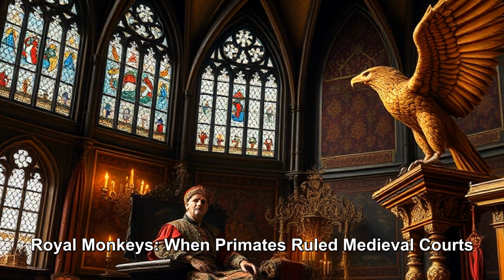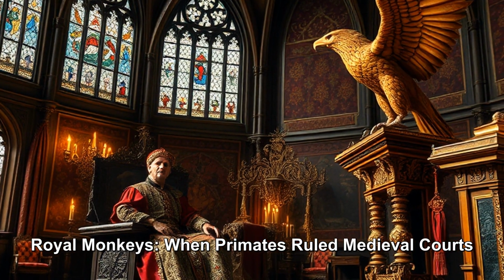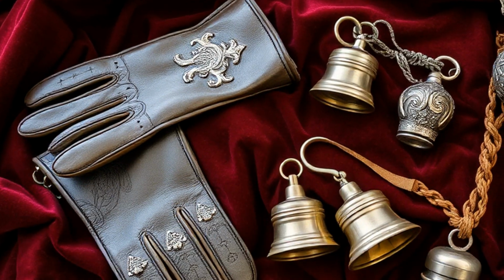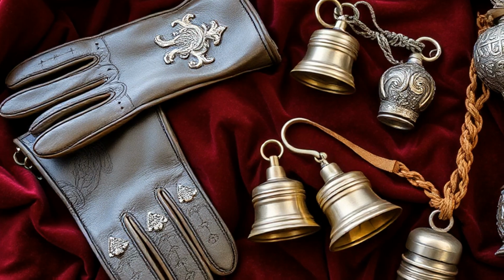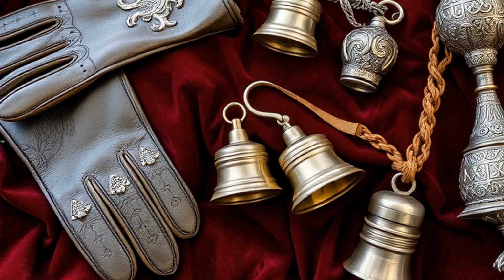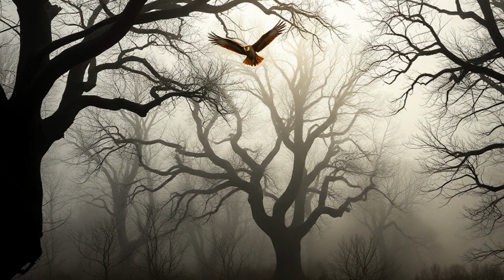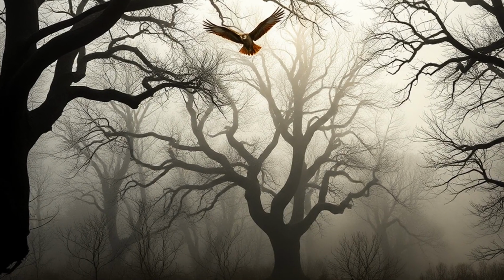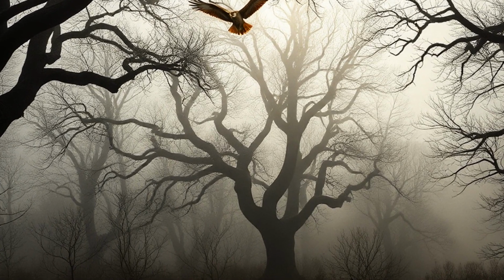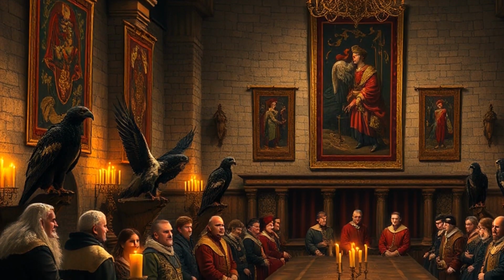Okay, this is where things get really bananas. Medieval courts were absolutely obsessed with monkeys. They were like the TikTok stars of their day. Rich nobles would dress them up in tiny human clothes, complete with mini hats and jackets. These little comedians would run around castle halls, stealing food from plates and mimicking the stuffy behavior of courtiers. The most popular breeds were Barbary macaques. People actually thought they were practicing to become human.